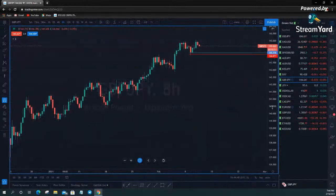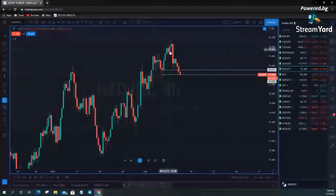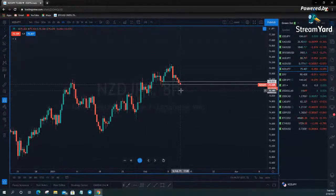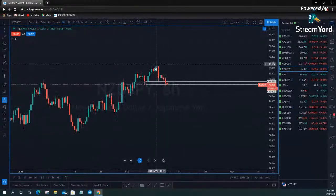But the best yen pair as far as risk to reward is going to be this one. This is New Zealand yen. All right. And it does look scary. You have a lot of bearish candles, but I like this pair better.